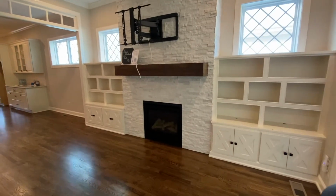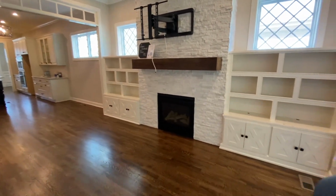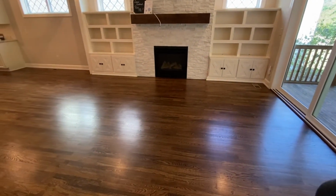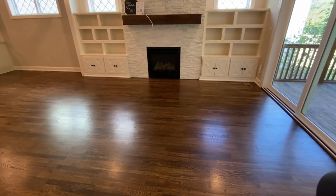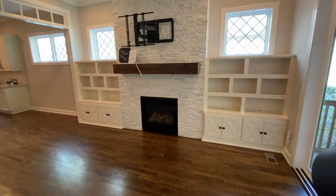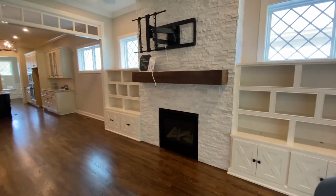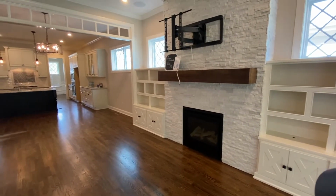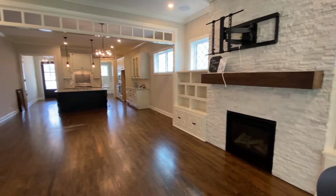And the one thing that I really like about this is the built-ins and that gas fireplace here. You just turn it on with a flip of a switch. It just is so functional, so amazing. And the amount of warmth that comes off of that fireplace is amazing. I have a similar fireplace in my home, and we sit on the couch and we just turn it on and we get under the blankets and we snuggle, and it's so, so comfy.